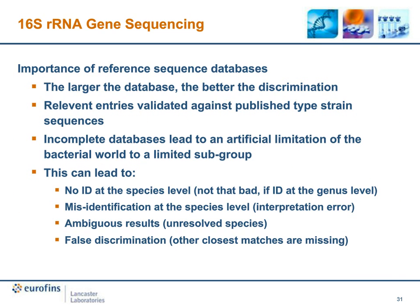Another point to consider is the importance of the reference sequence databases. The larger the database, the better the discrimination. There are relevant entries validated against published type strain sequences that are included in our database. If we use an incomplete database, this can lead to an artificial limitation of the bacterial world to a limited subgroup only, and we will only refer to this subgroup, not taking into account the rest of the bacterial world, and this can lead to no ID at the species level. This is not that bad if there is ID at the genus level. But it can also lead to misidentification at the species level, and this is an interpretation error. Ambiguous results also can be obtained for unresolved species, or false discrimination because we are not taking into account other closest matches that are missing.